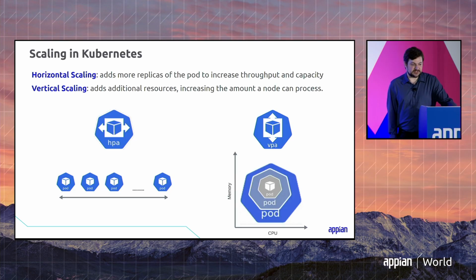Scaling in Kubernetes takes basically 2 forms. There's horizontal and there's vertical. Horizontal scaling is when you add more replicas of a thing in response to the conditions that it's getting. Vertical is actually adding more resources. That would be like CPU and memory based on what you're seeing.